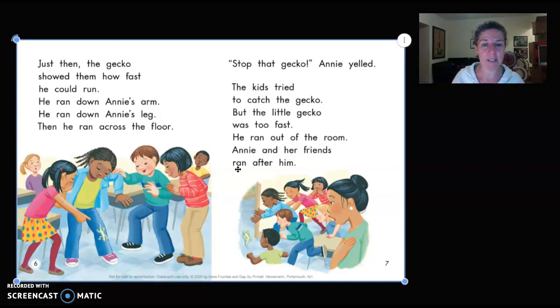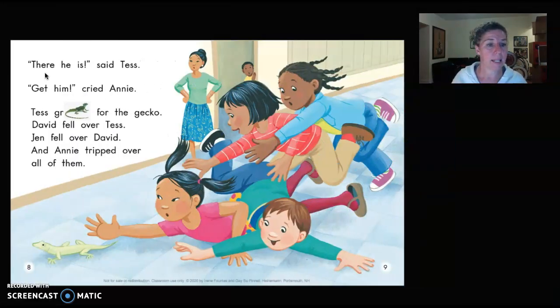Annie and her friends ran after him. "There he is," said Tess. "Get him," cried Annie. Tess grabbed for the gecko.